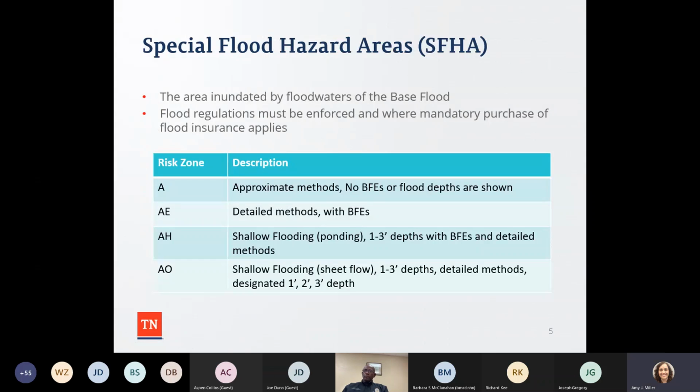So when we think about the special flood hazard areas, these are areas that are inundated by floodwaters of the base flood. Every community that voluntarily participates in the National Flood Insurance Program has to adopt and enforce these requirements where the mandatory purchase of flood insurance applies. Whenever you look at your flood insurance rate map, sometimes when folks are trying to print out a flood insurance rate map, it's called a FIRMette for their specific property.